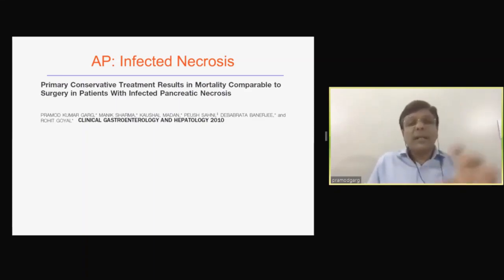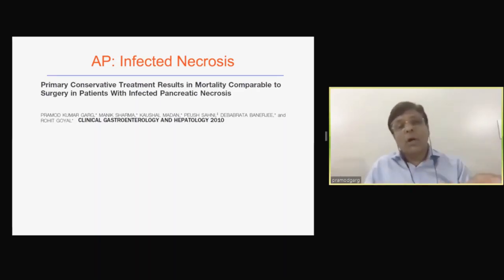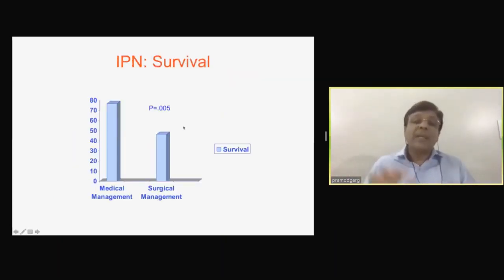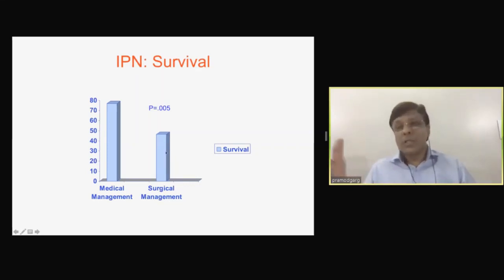So we did a comparative study published many years ago because we found many of our patients who had confirmed infected necrosis actually improved without necrosectomy, because necrosectomy was the norm at that time. And we found that of 80 patients, the survival in those who were treated medically was 76% versus those treated surgically, it was only 46%. And mind you, this is the figure seen all over the world. And we found that medically managed patients had better survival. It is quite possible that those who had undergone surgery were more sick patients.